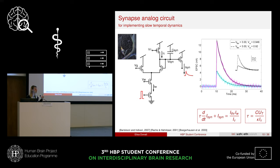This system works if you have an input of digital pulses, and then in output you can measure this current. This current can be the EPSP current that you measure on the postsynaptic part. And this is the biological measurement. You see the shape is exactly the same, and the time constant is on the order of milliseconds. So this kind of circuit can really interact with the environment, because the time constant is the same as the real world.